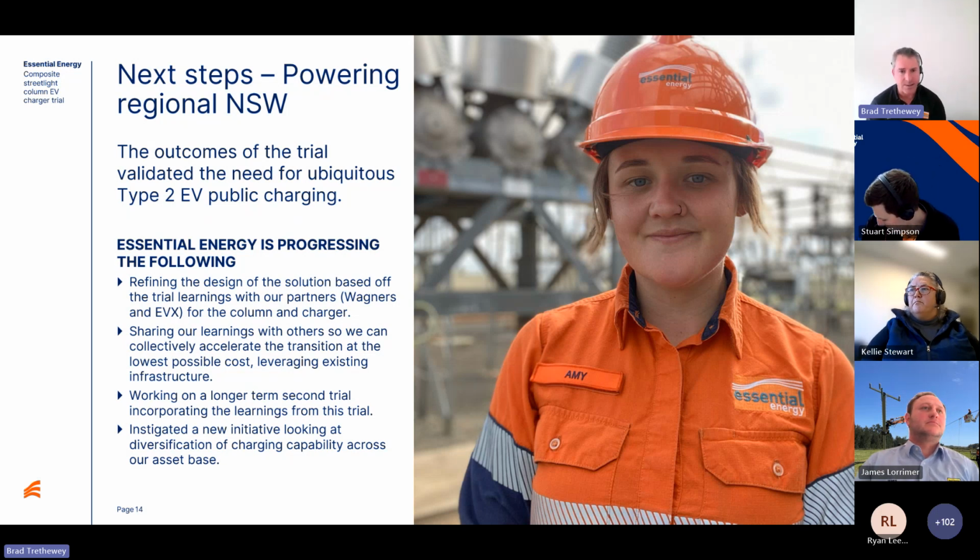So what are we going to do next? Look, we are going to spend some time refining the design solution based off the trial learnings. This was a technical trial in order to learn what technical aspects we needed to develop for a more longer term outcome on the premise that it was successful. So we've shared the learnings with our partners, Wagners and EVX, for both the column and the charger, and we've got learnings of our own.